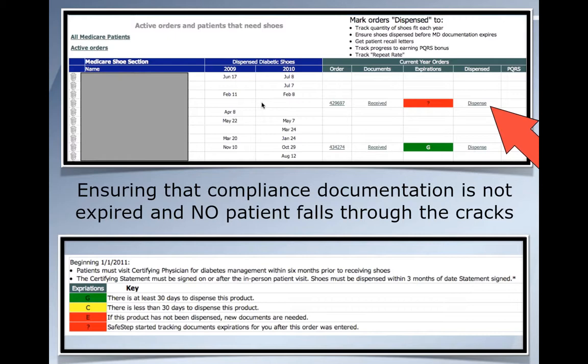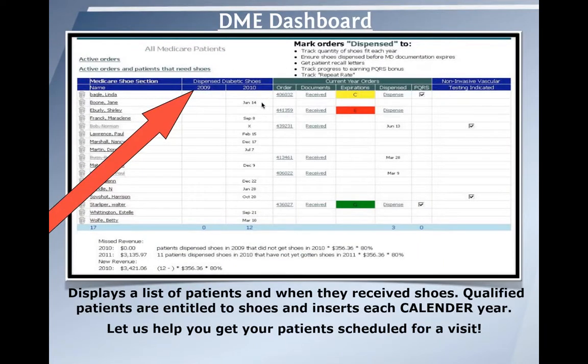Because these time frames are so important to be aware of, we indicate on the SafeStep dashboard when documentation is on the verge of or has expired. So long as there is at least a month until a form has expired, meaning the certifying statement, or since the patient was last seen by their medical doctor, we indicate on the dashboard in the color green that things are still okay. When documentation has expired, it turns red. When there is a month or less until expiration, the order is indicated in yellow.